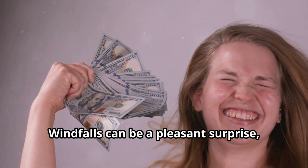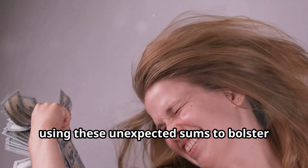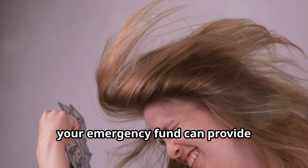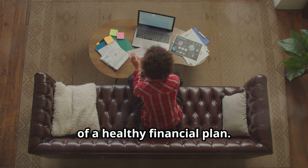Windfalls can be a pleasant surprise, whether it's a bonus, inheritance, or a tax refund. While it might be tempting to splurge, using these unexpected sums to bolster your emergency fund can provide significant financial security. Why is an emergency fund so important? An emergency fund is a crucial component of a healthy financial plan.